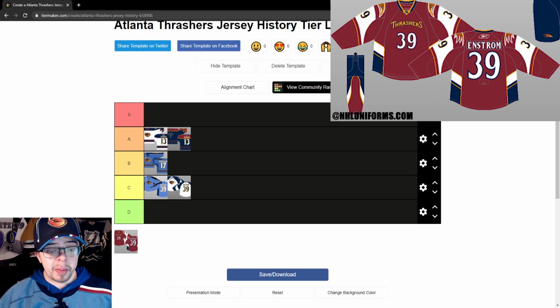The other two, if I'm remembering correctly, are pretty plain in the striping. This one is a lot different in its striping, but for me, I just really don't like the style of jersey. I'm usually never a fan of wordmarks, so the fact that this does have a wordmark in it makes it a little bit lesser for me.